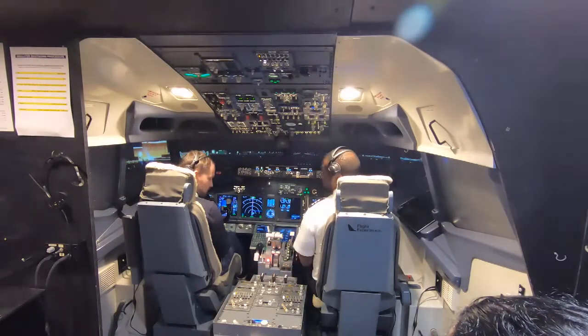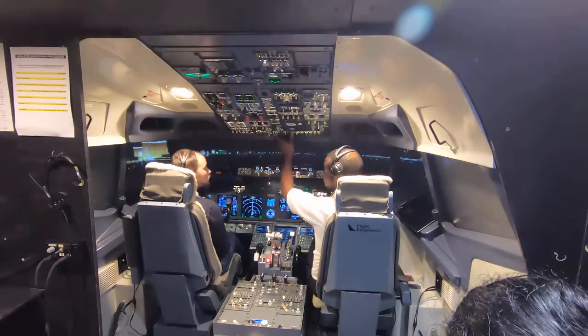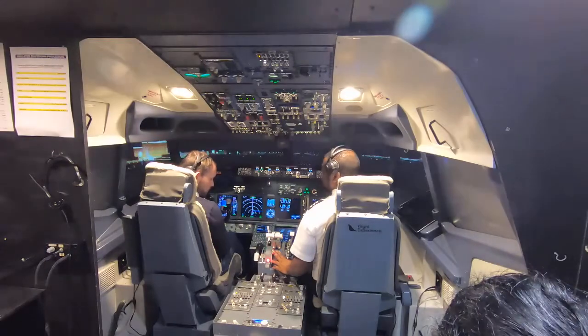So if we want to cut off the fuel, once fuel goes away from the engine, it's going to stop working. But this is where the ignitions are. So that's the ignitions, and that's the fuel. But we wouldn't need that for today.